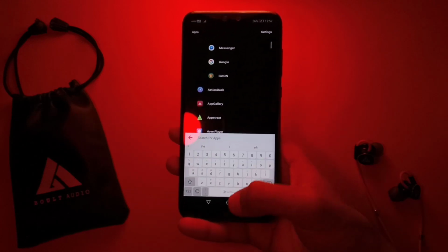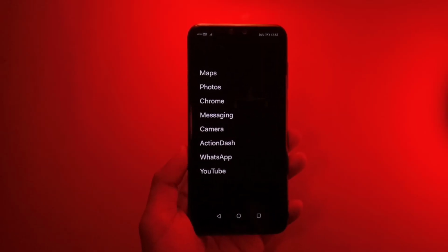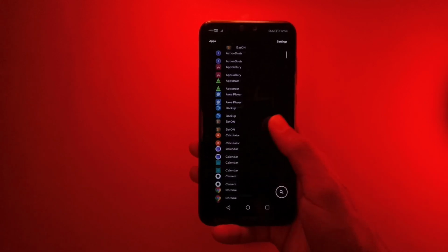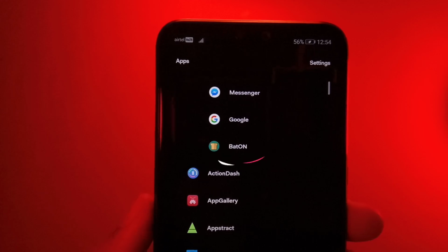But this is more than that. It has this clean home screen with a text list where you can add 8 of your favorite apps, along with this scrollable or searchable app list with your most recent apps bubbled to the top.